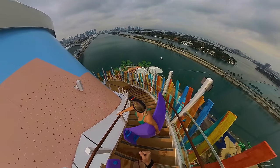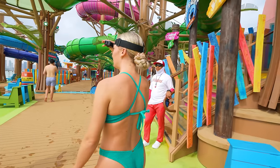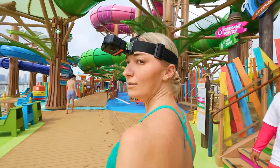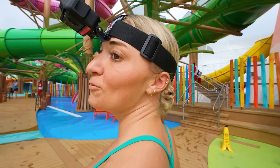Pearl Water Park. Also, I love how silly you look. Thanks for getting the shot for us, Charles. No problem. I don't think I've ever been more attracted to you. This is great. Look at you, my little water slide queen. I'm gonna wear this walking down the aisle.